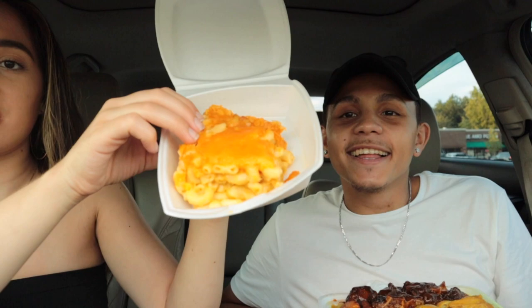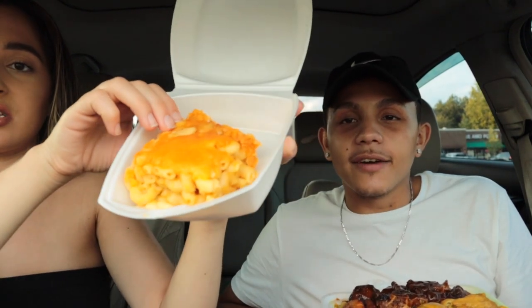It's cold. Ooh, guys, this is their mac and cheese. It does look like maybe it was not 100% fresh, and that really irritates me. But yeah, this is how their mac and cheese looks. It looks good, it's just not fresh. It looks like it's been sitting out for a little while.